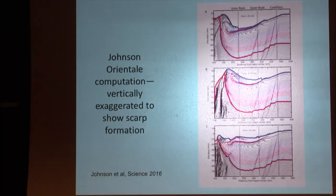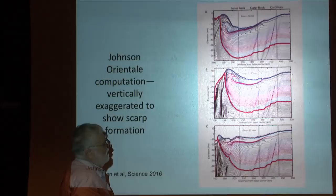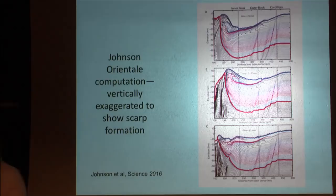Here's another somewhat closer up image of what happens. This is vertically exaggerated, which is why it looks a little bit weird. But you can see the ejecta, the extra crustal thickening out here, the mantle uplift. These lines were tracers that were originally horizontal, and you can see that the excavation of the crater really moves things around quite a bit. Basically, it takes the original crust and flops it upside down here, and then the crust moves inward and covers up the wound.